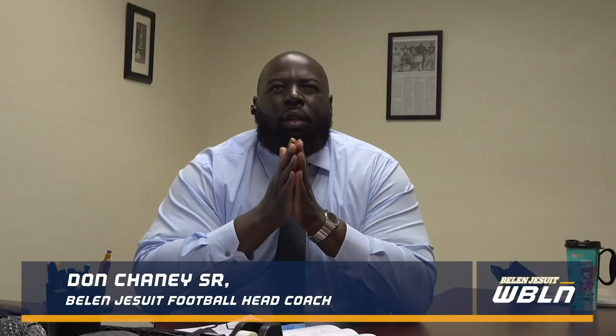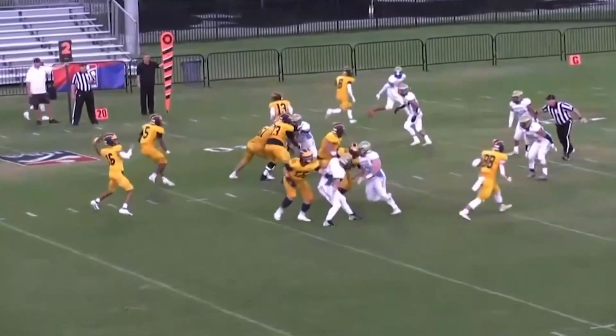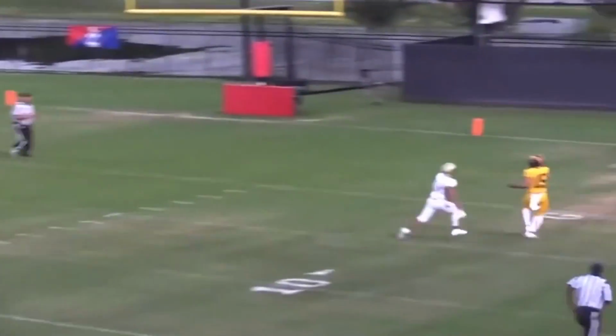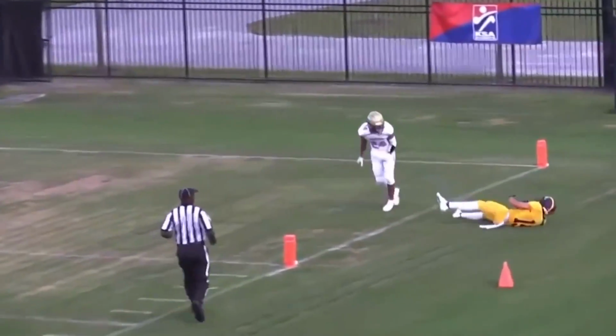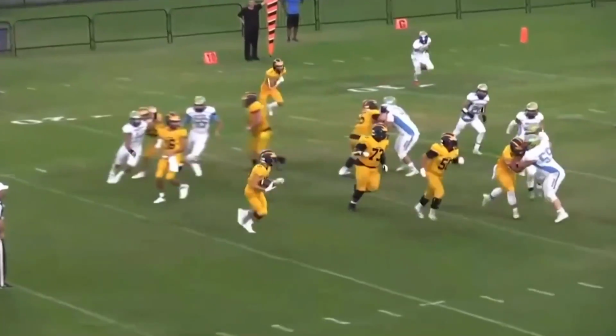KSA events, normally every year they have a showcase where they match up teams from state to state and they meet in Orlando and participate in a football game every year, and we were chosen this year to participate. We came up with the idea. It was actually Coach Stewart's idea.